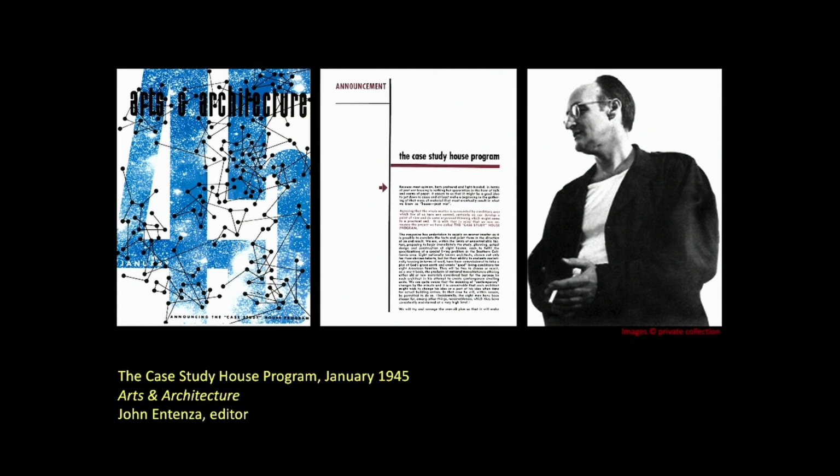So where do we start? I think any talk on lightweight steel frame houses, which is what a Koenig is, will start with the Case Study House program, which was introduced in January 1945 by the editor John Entenza in his absolutely amazing magazine called Arts and Architecture. The idea of this program was that the magazine would promote model houses, model in the sense of something to which one should aspire, model houses for post-war living.